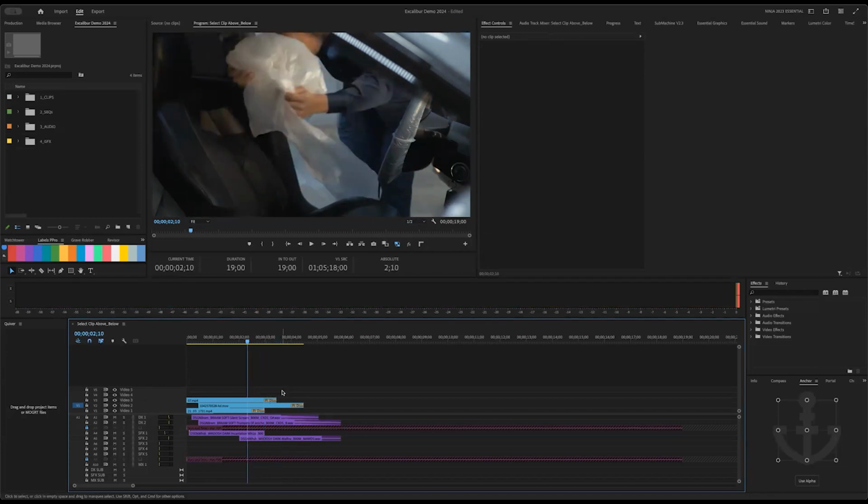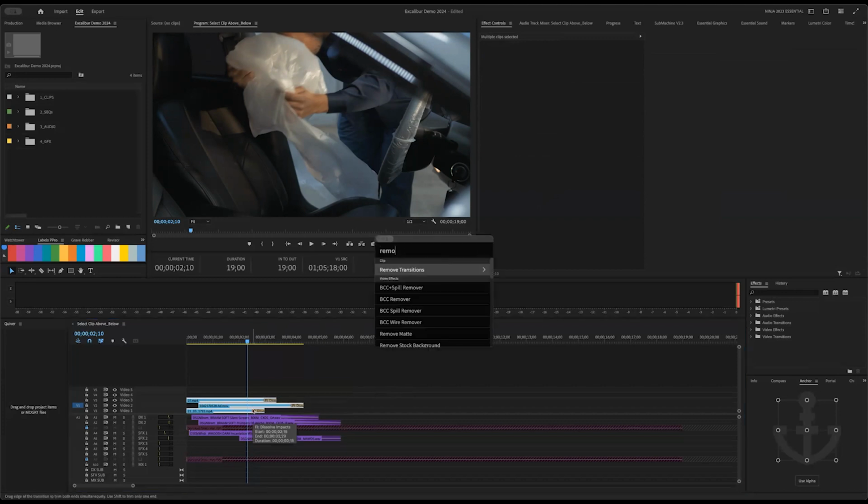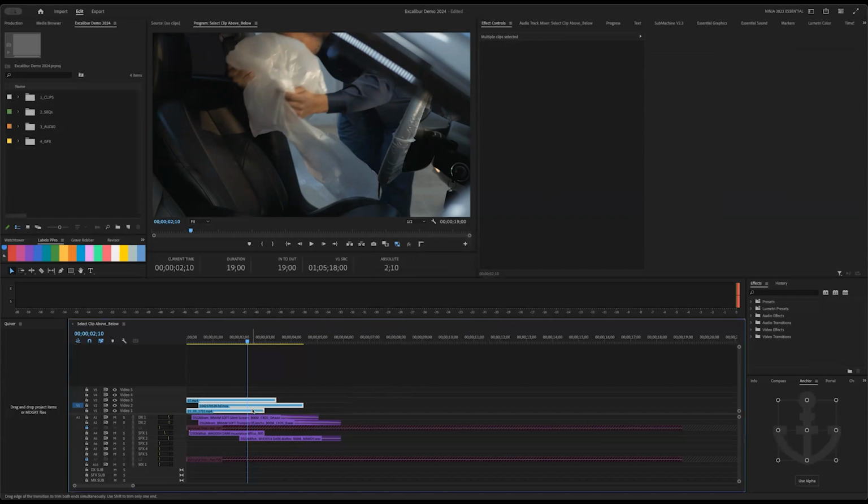And think about this. How many times have you found yourself in a situation where you wanted to remove multiple transitions at once, but you had to click them all while holding Shift and Alt or Shift and Option? What if you didn't have to do that? What if all you had to do was just highlight the clips with the transition and hit Excalibur, remove transitions. I could choose either all across my sequence or just the selected clips, hit enter, and they're all gone.